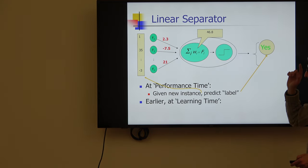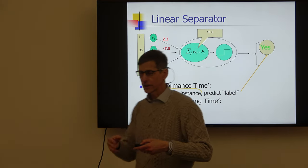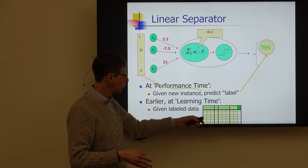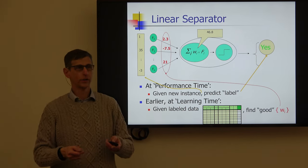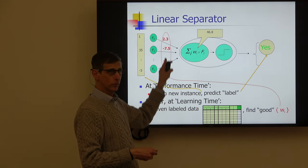Now, before I could do this, I had to learn this. How do I learn it? Well, I take labeled data I had earlier and it produces the weights. So that's a challenge. Given a matrix measured earlier, how do I find the weights which are best?